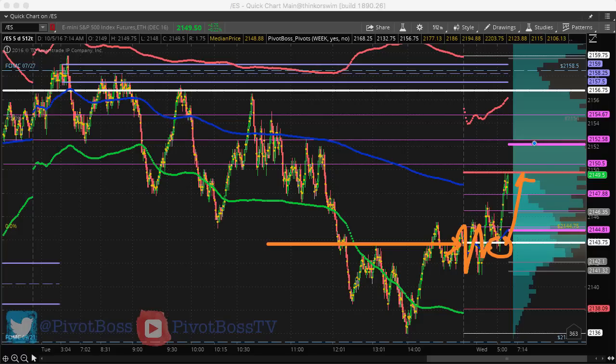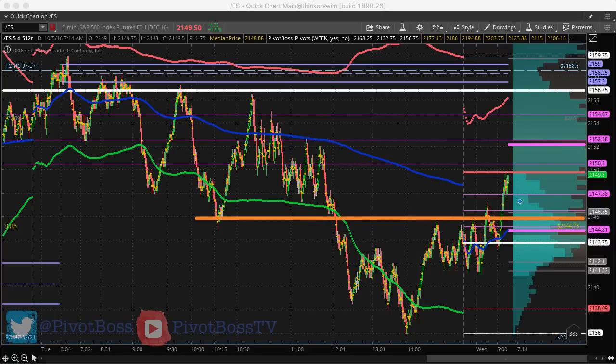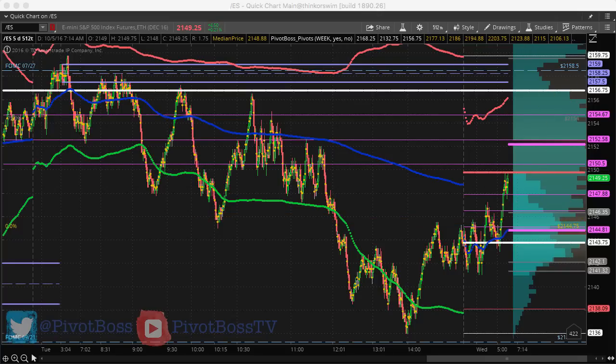So we could be looking at a continuation back up toward 5-day value, which is 2152 half. And then we could look at a continuation back toward the previous week's close price, which is 56.75. So right now we're starting to make our way higher. A retest back toward 2145 to 2146 could offer an opportunity to squeeze this into 2156.75.